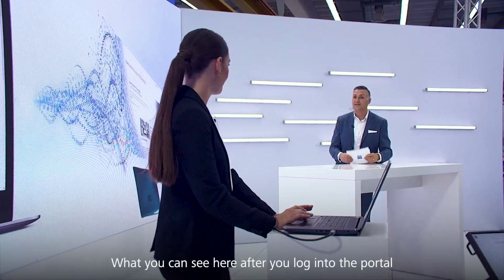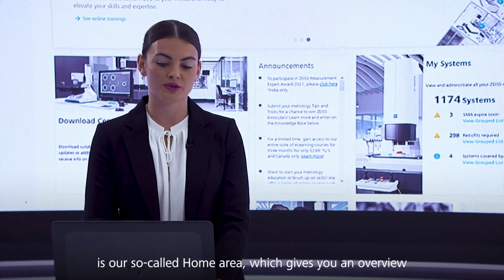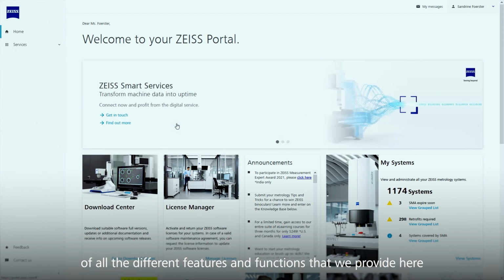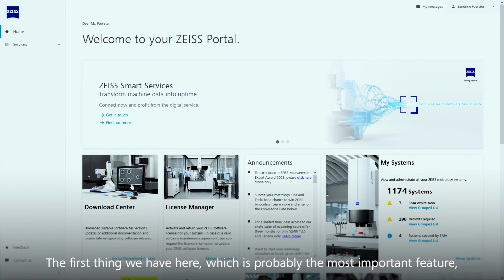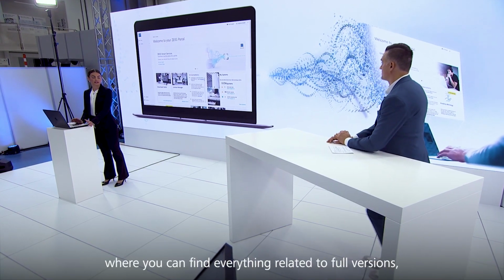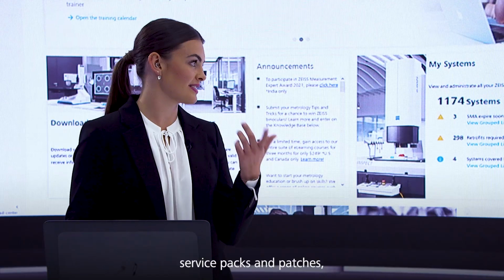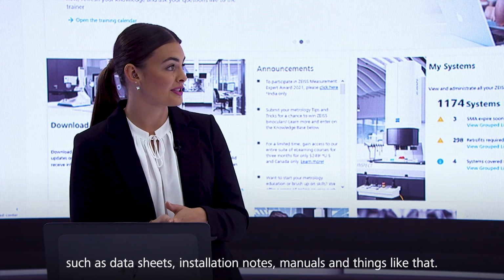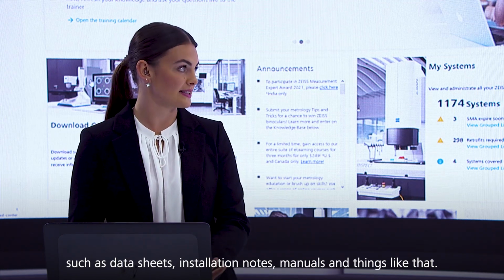So what you can see here after you log into the portal is our so-called home area, which gives you an overview about the different features and functions that we provide here. And I would suggest we just have a short look at each of them. So first of what we have here, which is probably the most important feature, is our download center. We have on one hand a software-related area where you can find everything related to full versions, service packs and patches. And on the other hand, also technical documentation, such as data sheets, installation notes, manuals, and things like that.